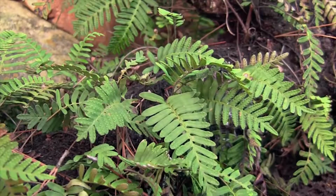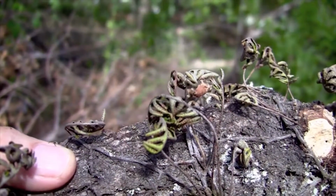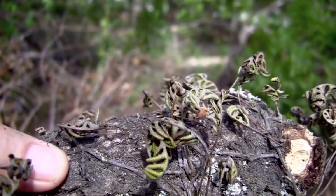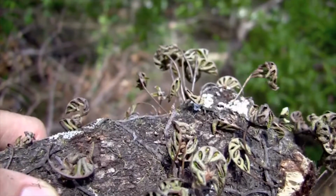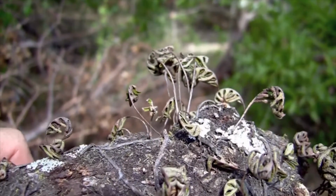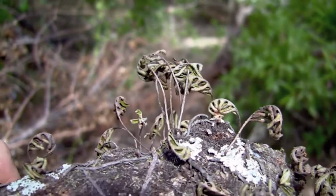The resurrection fern gets its name because it can survive extensive periods of drought by curling up its fronds and appearing dead. The curled leaves dry with their bottom sides upwards. In this way, they can rehydrate quickly when the rains come, as most of the water is absorbed on the bottom side of the leaves.